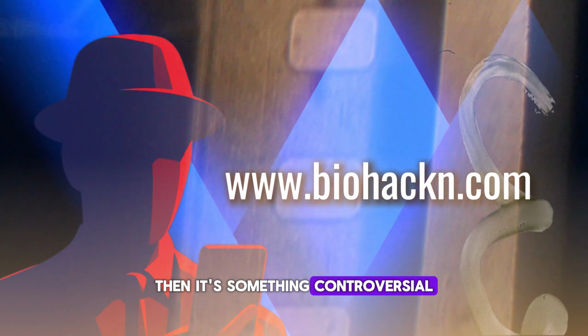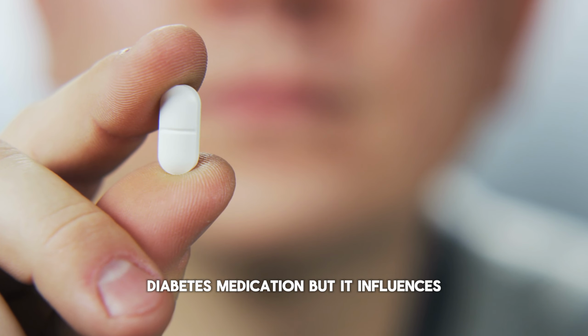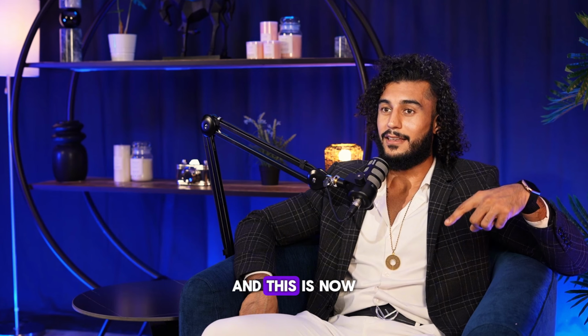Then there is something controversial, metformin. Metformin is a pharmaceutical drug. It originally came into the world as a diabetes medication, but the way it works is that it influences AMPK and turns down mTOR, and this is now embraced a lot in the longevity field as well because it's shown to extend lifespan.